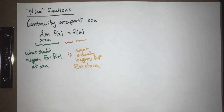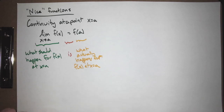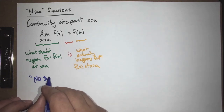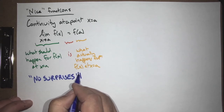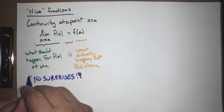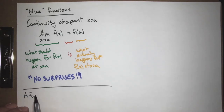So what makes a function continuous is that what should happen is what actually happens. Or, as I like to put it, there's no surprises. What we think should be true is true. So no surprises. All right. Now that's continuous at a point. You can talk about that notion of continuous functions. And we can say a function is continuous if it's continuous everywhere.